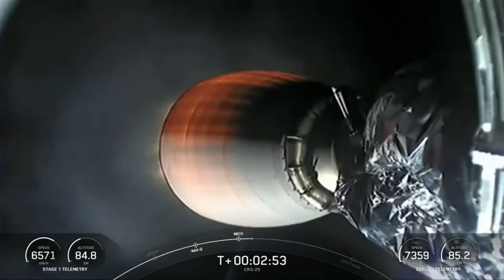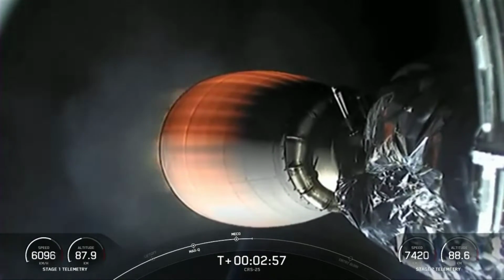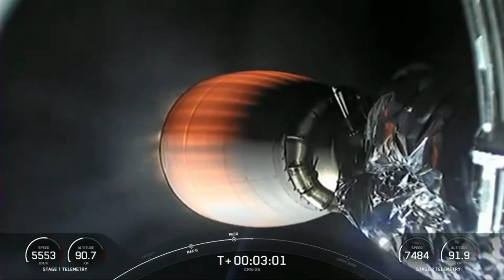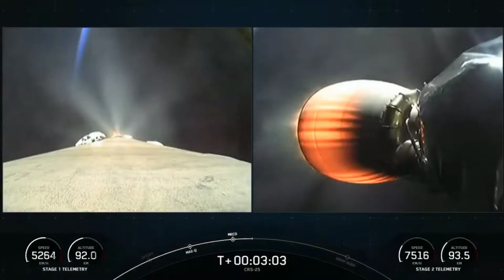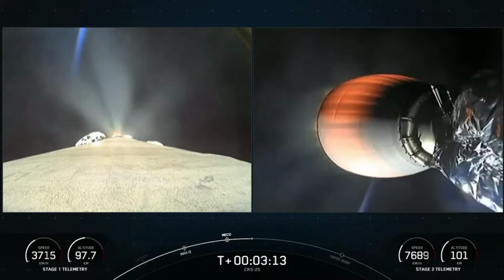The shot on our screen right now is of the Merlin vacuum engine on the second stage. And as this view toggles, you may catch the first stage. It is firing its Merlin 1D engines on the first stage, a burn lasting about 30 seconds. You can see the plume on the first stage on the left-hand side of your screen as we're doing the boostback burn.